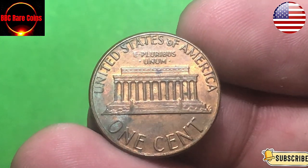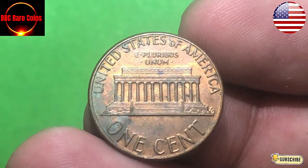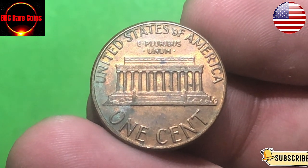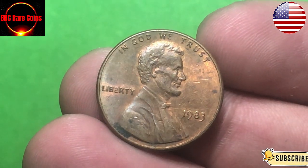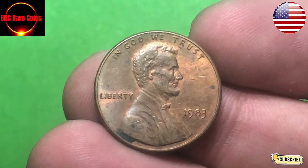Not because it was covered in diamonds. Not because it was centuries old. No. This penny looked exactly like every other one. It had no special mark. No unusual design. But it had a secret buried deep in its core, literally. To understand this coin, we have to go back.